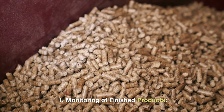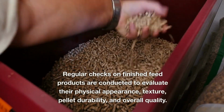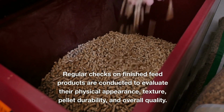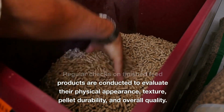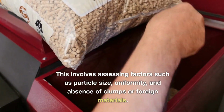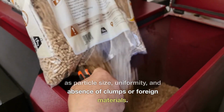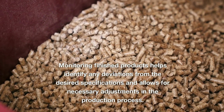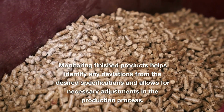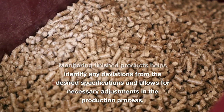Monitoring of finished products. Regular checks on finished feed products are conducted to evaluate their physical appearance, texture, pellet durability, and overall quality. This involves assessing factors such as particle size, uniformity, and absence of clumps or foreign materials. Monitoring finished products helps identify any deviations from the desired specifications and allows for necessary adjustments in the production process.